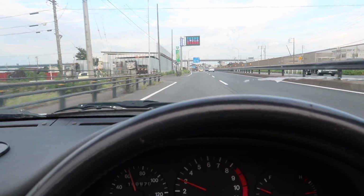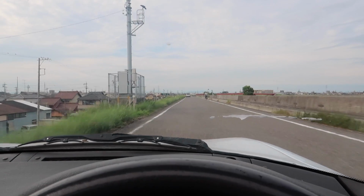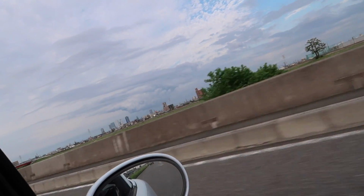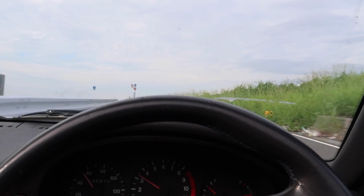Little 3-cylinder turbo. Whatever that ridiculous looking cloud is over there above the city, you better stay the heck away from me and my little convertible. This thing is actually really fun to drive.